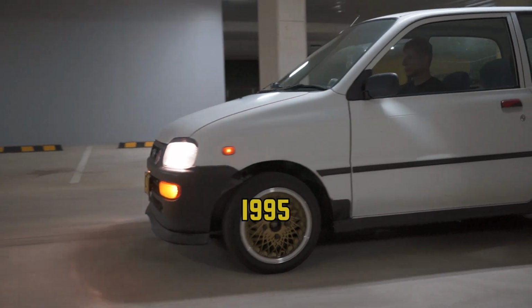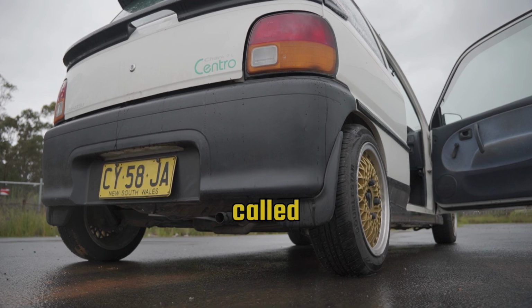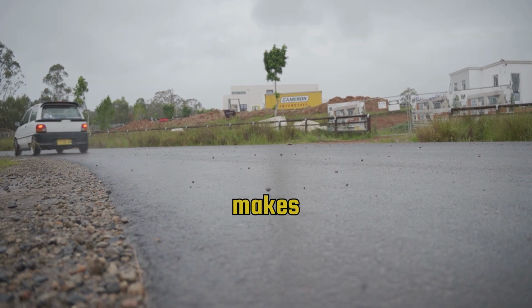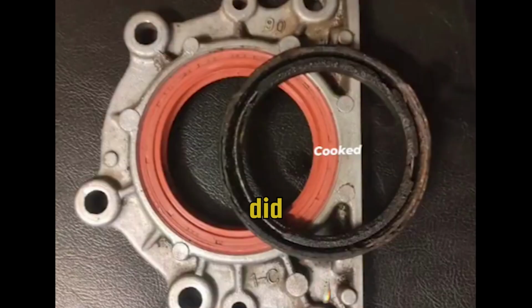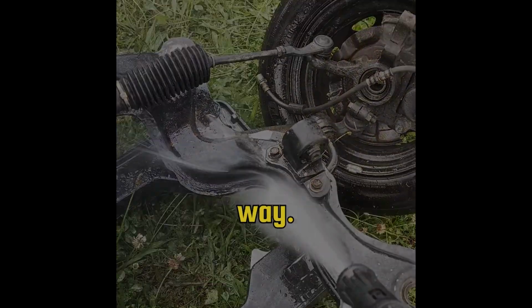This is my 1995 Daihatsu Charade Centro, also known as the Daihatsu Mira. It weighs 600 kilos and is powered by a 3-banger called the EF-EL. It goes from 0 to 100 eventually, but the sensation of speed is what makes this little tin can so fun. I bought this car off a bloke on Facebook Marketplace who did all to the car apart from spray paint the steelies black. So I was left with cleaning up the mess and making my own along the way.